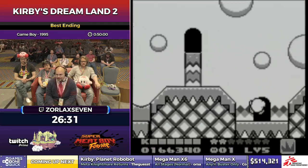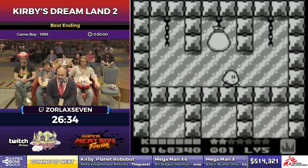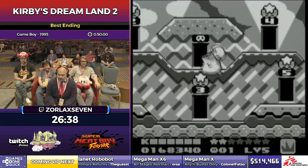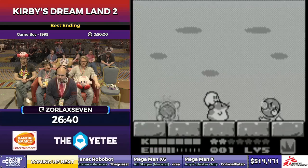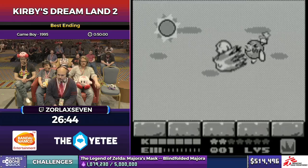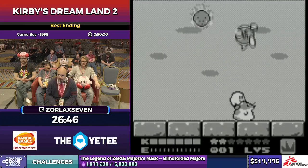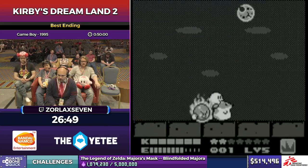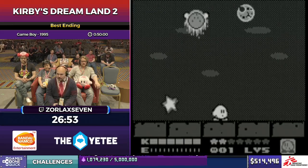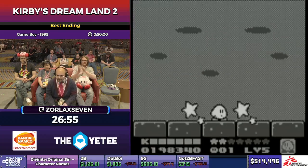So we're going back to get Rick one more time because Rick is really good against his boss. Boss has 2 halves. It's RNG which one is vulnerable first. We got the moon, which is better than the sun. Nice. Okay. And we're gonna actually wait out the Kirby dance in this one because we need to go back and get Kine.